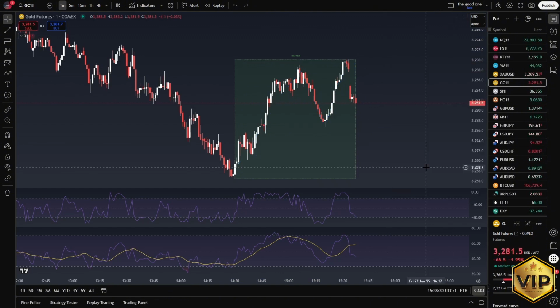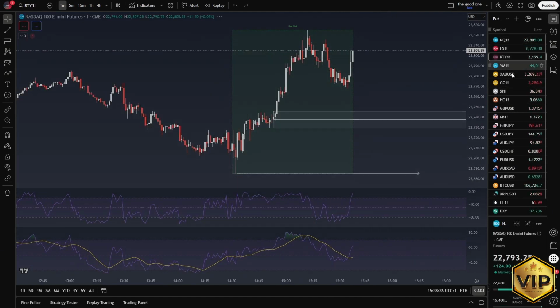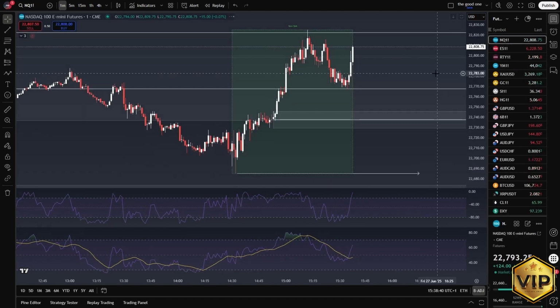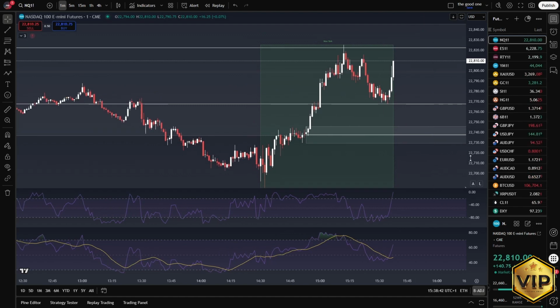Yeah, the candle problem still happens, sadly. It disappeared for a little while, but I think it's like changing between these too quickly. I think it just messes up TradingView a little bit.